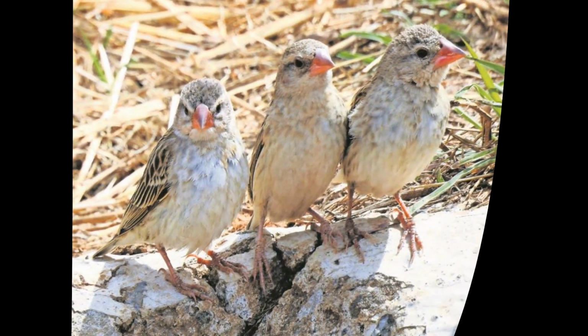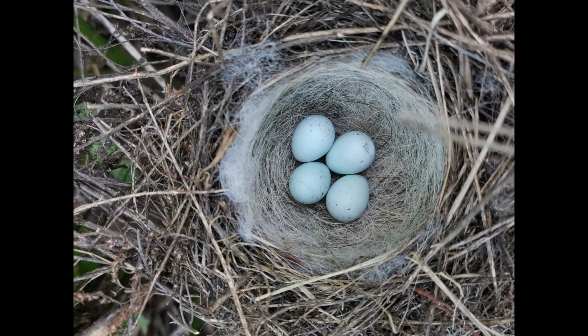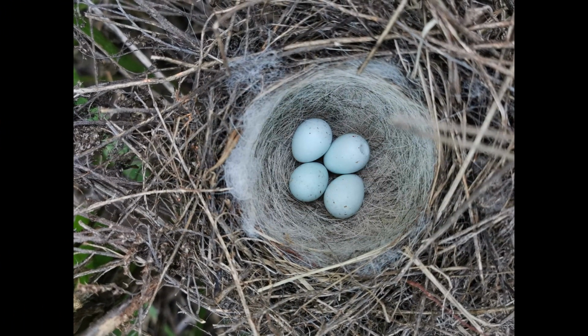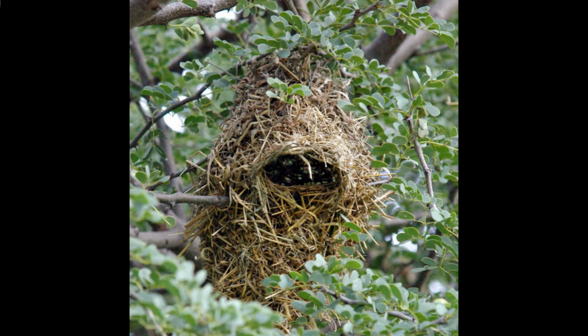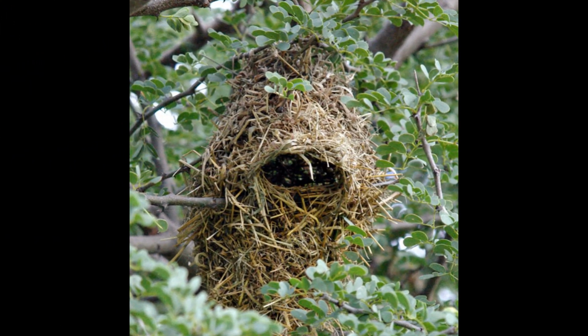The young quelias are altricial, meaning they are born relatively undeveloped and require parental care. Chicks fledge and leave the nest after about 14 to 18 days, at which point they are capable of flight. They may continue to be fed by their parents for a short period after leaving the nest.